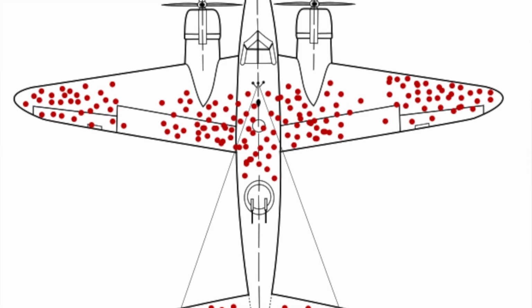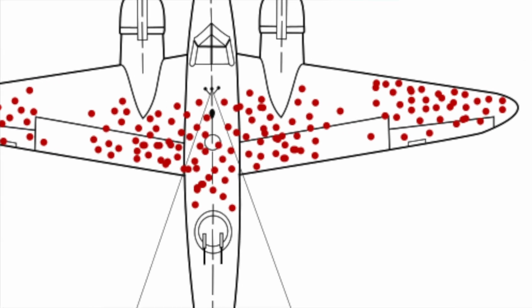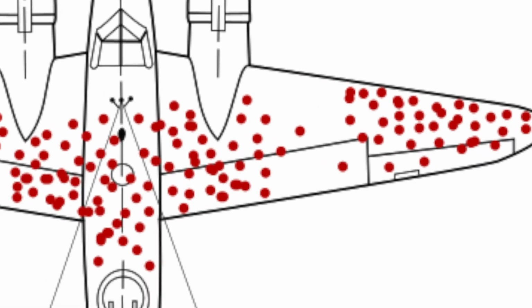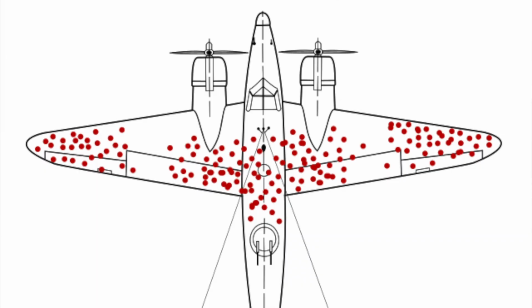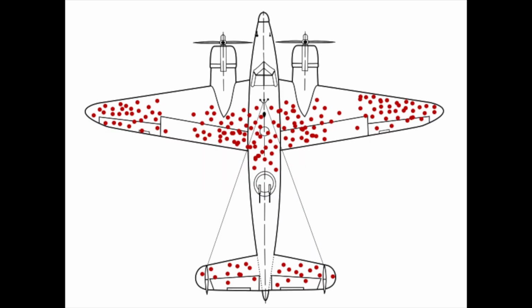But if you notice, around the centers of the wings, there were no critical hits. So you would think, oh, that doesn't need to be improved. Well, it actually does, because planes that got hit in those locations never made it back to base in order for the research to be done. So actually, all of those red dots were places the planes could get hit and still fly home. But the places where there weren't red dots meant that the planes weren't coming home at all.